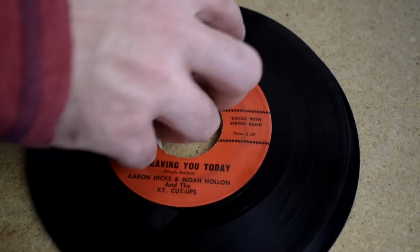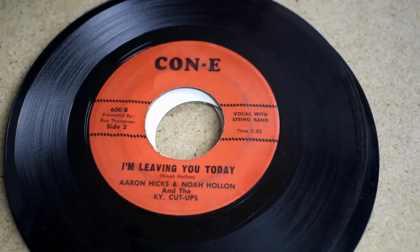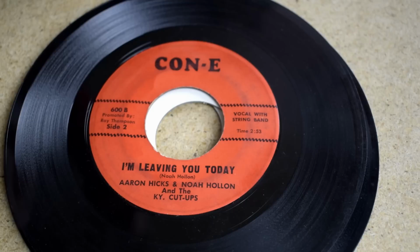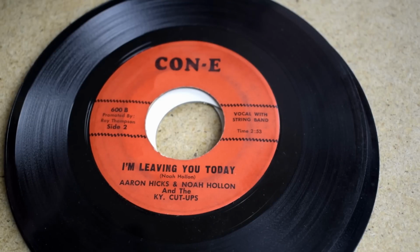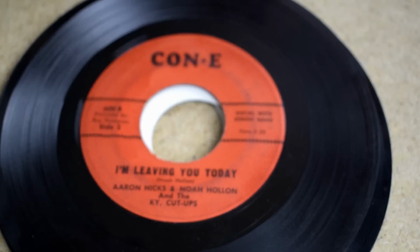Bluegrass always sells for us. I always hunt for this kind of stuff around here. It does show up fairly often, at least for us it does. But we go to the same kind of places all the time, know where to look. This is like a $75 one. Aaron Hicks and Noah Holton. That's an oddball one there for sure.